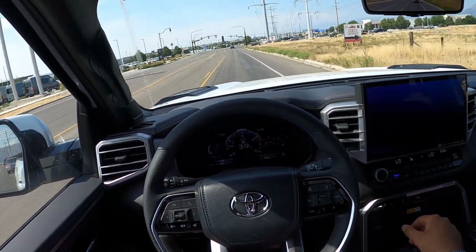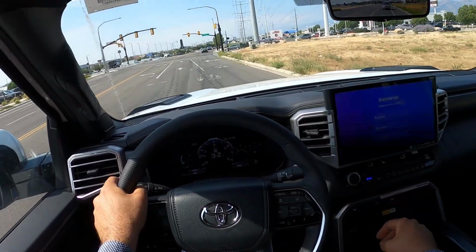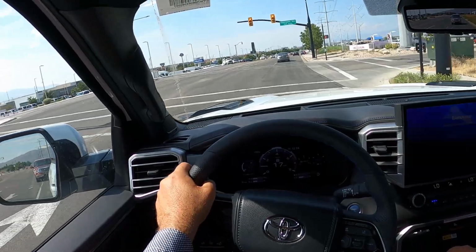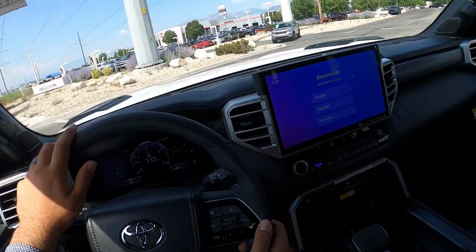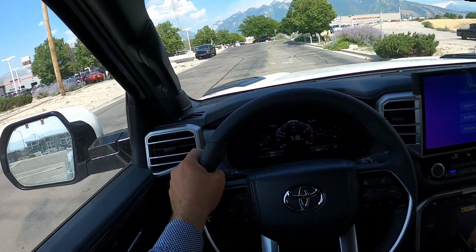So let me know which one you like the best. I think both of them are really cool options. But I guess what I'd say is I think Toyota wins in the low-end torque and feature department. Ram wins on the high-end acceleration part, and then with the interior and all that's a little bit cooler. But let me know your thoughts.